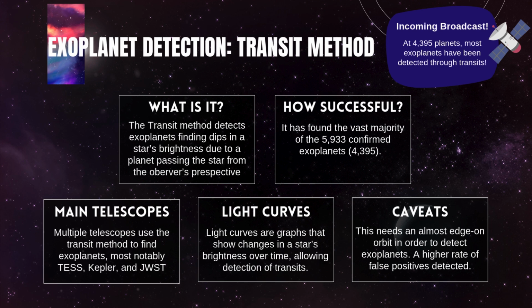But there are a couple caveats. The planet needs an almost edge-on orbit to be detected with transits. Also, there's a higher chance of false positives, like when an asteroid or debris passes in front of a star and creates a dip that looks like an exoplanet transit.